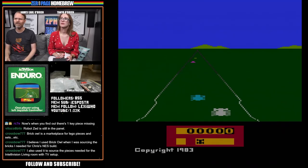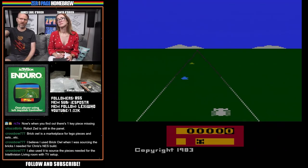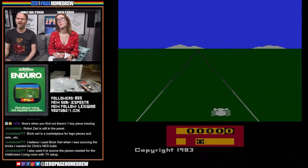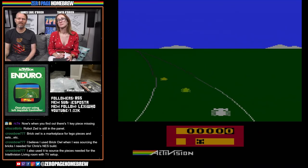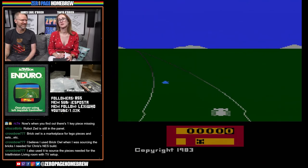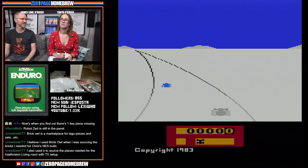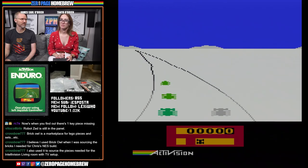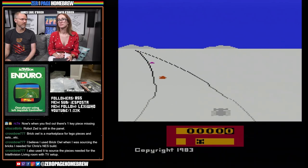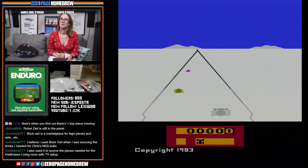So there's your car. That's the distance, the 000. How many cars you need to pass will be beside that little car icon. If you hit the walls, you slow down. If you hit a car, you slow down for quite a bit longer, or you stop, and then you have to speed up again. You've got to just go as fast as you can without hitting cars or walls, and make it before the time runs out. Okay, we will see how this goes. Have to pass all the cars.